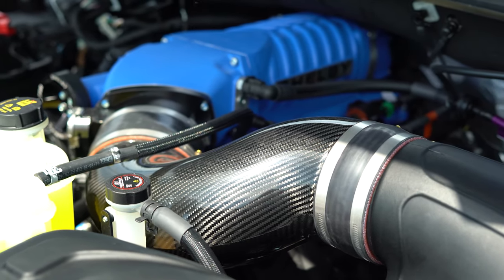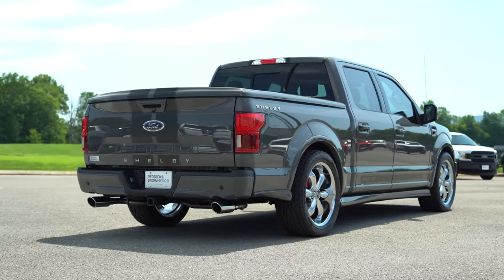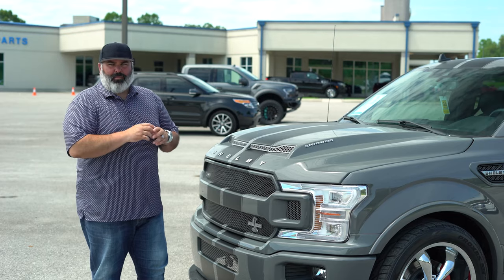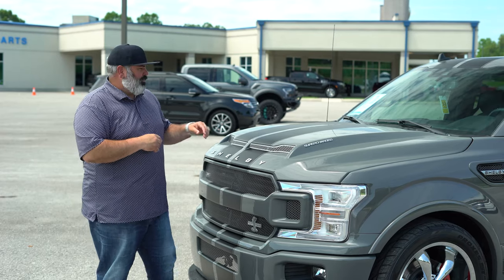Guys, I'm going to give you a quick walk around, let you see exactly what's going on with this truck, and show you some features and the top five things that I love about the 2020 Shelby Super Snake F-150, 770 horsepower. Let's take a look. Top five things I love about the Shelby Super Snake F-150.